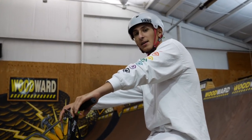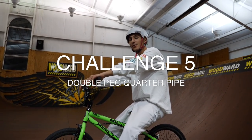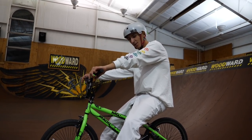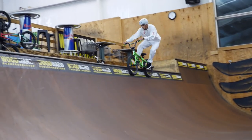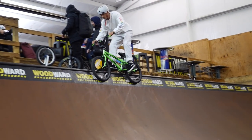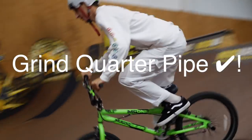It definitely is. Panza, if you do this double peg really nicely across the ramp, I might have to do a wall ride on that. Nobody's getting McDonald's. Double peg, a quarter pipe slide. Oh yeah, now let's go. Just like that.